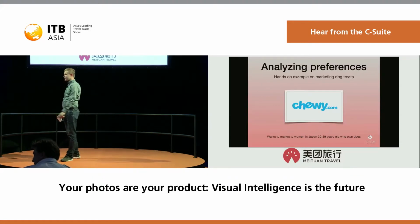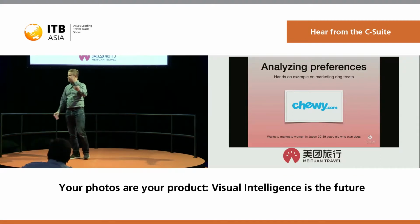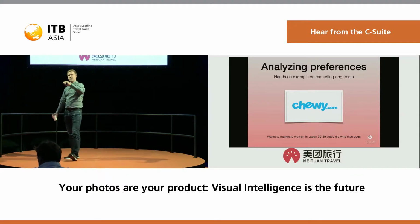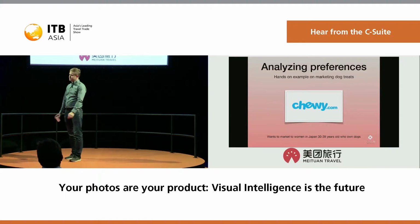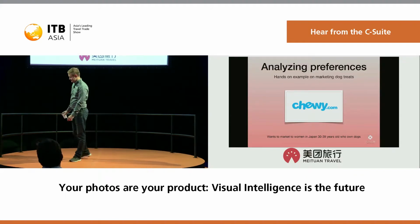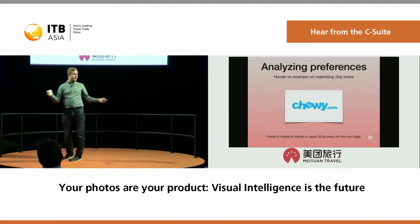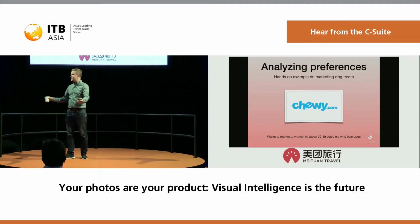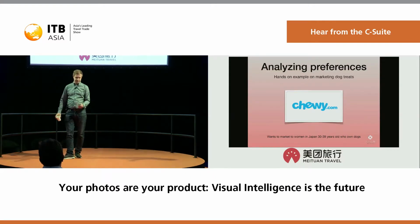So I'll give you a hands-on example. Chewy.com sells dog treats and dog and pet supplies. And basically, they want to market to women in Japan, about 30 to 39 years old, who own dogs, obviously. So how to choose the right image? Do they like Chihuahuas? What kind of dogs do they like? What kind of breed should they put on the packaging? What kind of TV ad should they make? Like, what is popular, right?